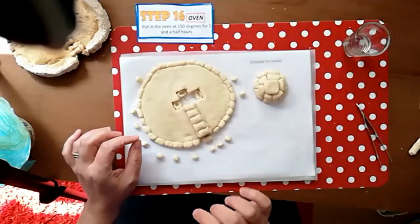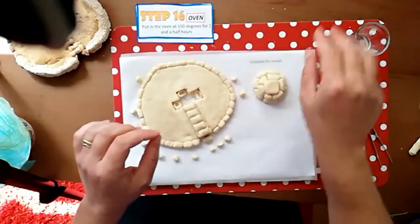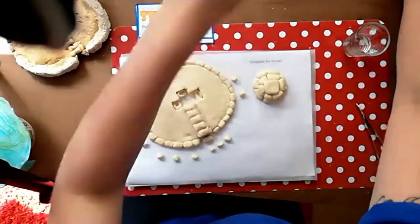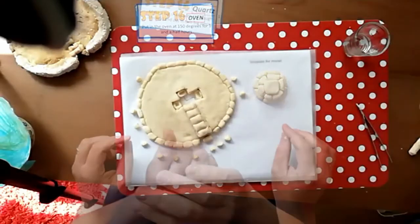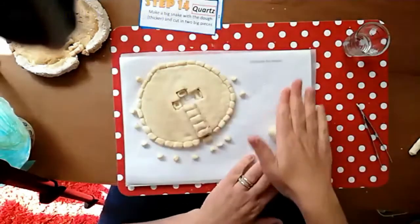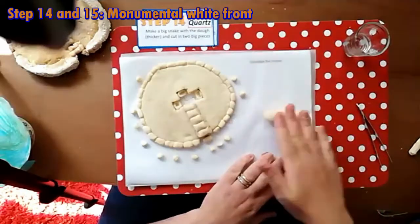You have one more task to do to prepare our model, which is to prepare our front cover, our cover of the model, because of course that's not what Newgrange looks like now. Francesca's going to make a snake, one more snake, the last snake, but it's going to be a thick snake, about the thickness of a marker.